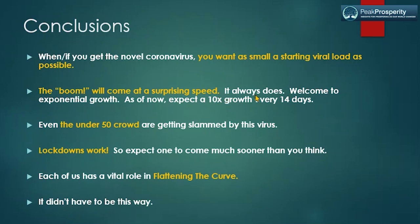Welcome to exponential growth. As of now, we are expecting a continued 10x growth in cases every 14 days. So that takes us from 100,000 to 1 million to 10 million to 100 million. That's what we mean by that. And that's just covering the next 6 weeks in this particular story. Okay.